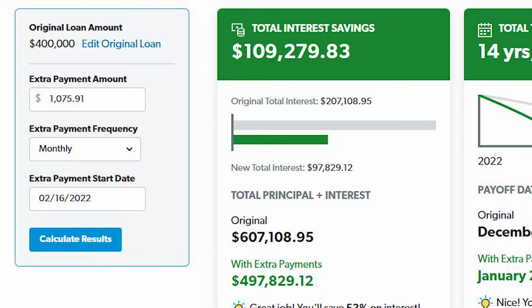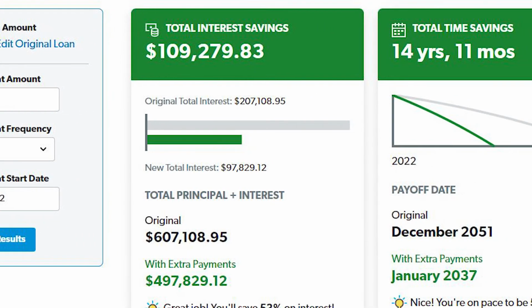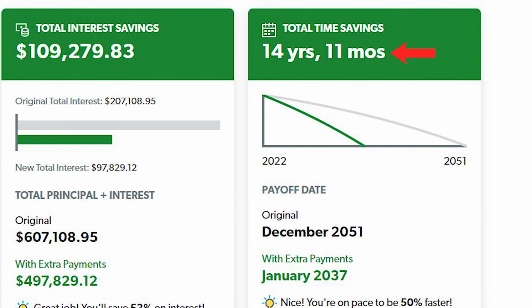And if we make this $1,075.91 of extra payment each month towards our 30 years mortgage, we would save almost $109,279.82 in interest and would close our mortgage 14 years and 11 months sooner. I know, it's not that everyone can afford to do that, but I just wanted to share this really powerful way to save your money.